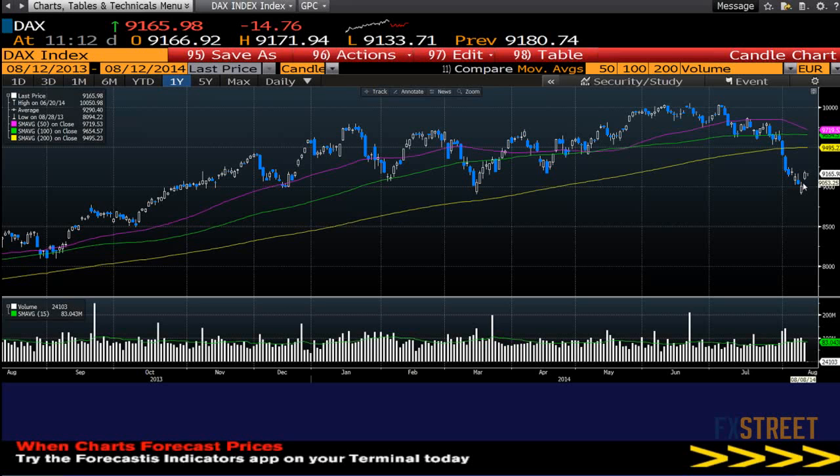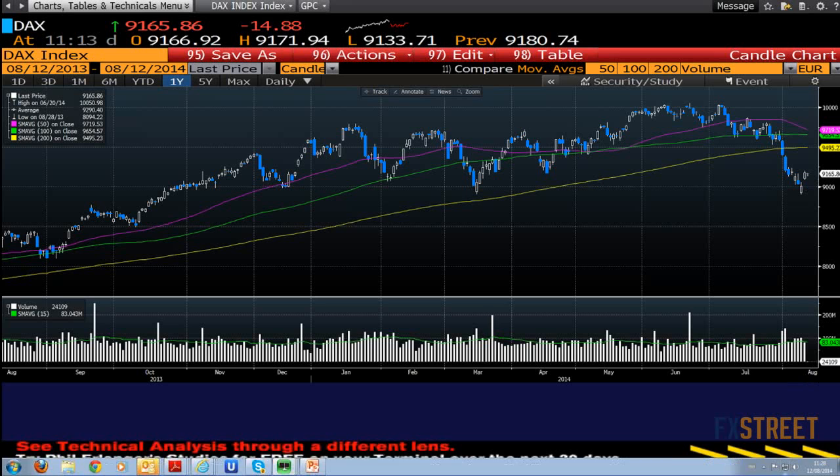Sorry, just going back to the DAX quickly, as you can see, we've got 9,000 held as very good support. That's the first thing to note. However, the recovery yesterday was pretty weak, and it's not being followed through today. When that happens, it's always worth watching, because there could be further downside to come, especially as we lead up to that GDP report from Germany, which is 7 o'clock on Thursday morning.